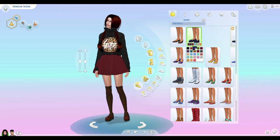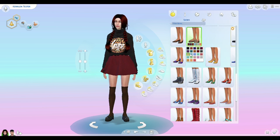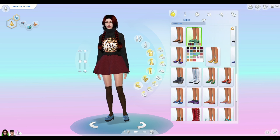I love that Marigold does not shy away from selection. Colors are fantastic. I like selection. The only thing I think I would ask for is maybe some pastels. That'd be kind of nice. I'm gonna go back to the color I had, which I think was that one. Okay. Alright, that is the first outfit.